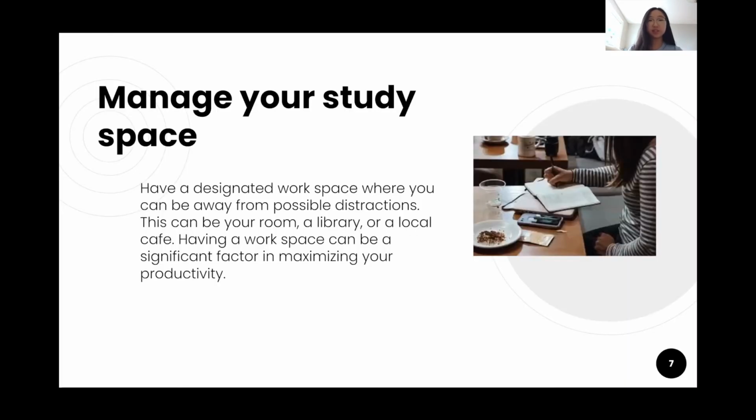Next is managing your study space. Although many people might think that this is a small thing that you don't really need to worry about, it is actually pretty significant to maximizing your productivity. So you can do this just by having a designated workspace where you're away from any distractions. And this can be a room, a library, or a local cafe, just somewhere where it's quiet.